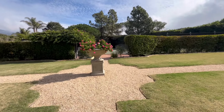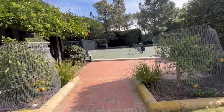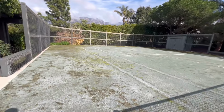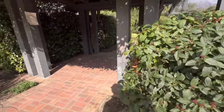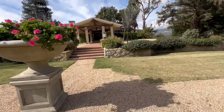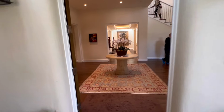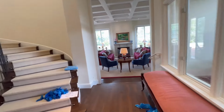Looks like it might be a little tattered, like it hasn't been used much lately. I think this thing's going to become a pickleball court or something else in its future. Definitely not ready to be played on. But you do have a really cool little drinking fountain right there. They take good care. I mean, I don't know how old it is.